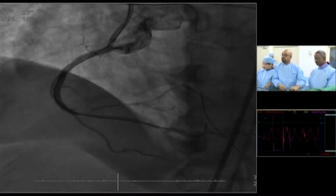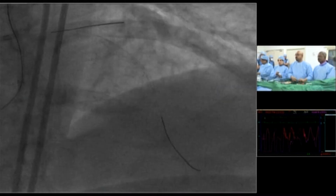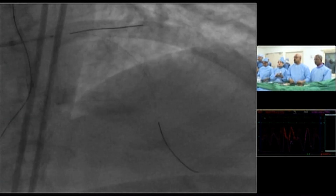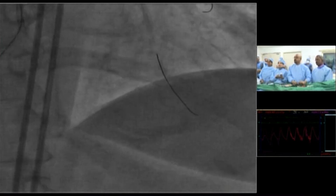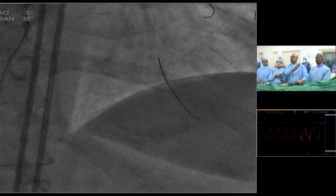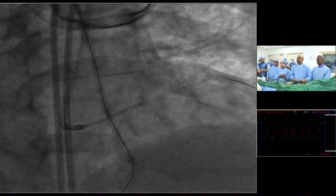Okay. So right now we're going to stent left main to LAD. That's correct. 3.5. No, we'll stay in RAO cranial. Okay. Position the distal stent. Then we'll come back to RAO cranial to see the proximal part of the stent.